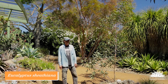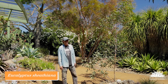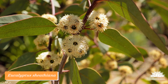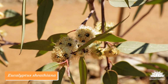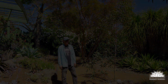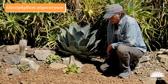Eucalyptus is a large genus, mostly of trees from Australia, but some of them are smaller growing. And this one, Eucalyptus sheathiana, comes from South Australia. And it's really not a species commonly seen in cultivation, so we're not really sure how big it will get. But it has these wonderful little clusters of white flowers and is blooming right now with more buds higher on the tree, indicating that it's going to keep going for quite some time. Eucalyptus sheathiana.